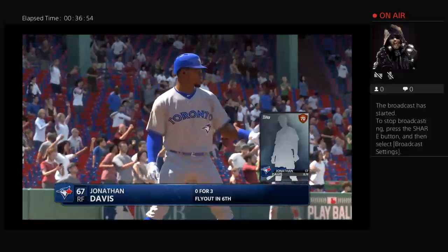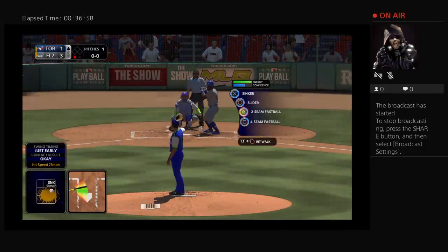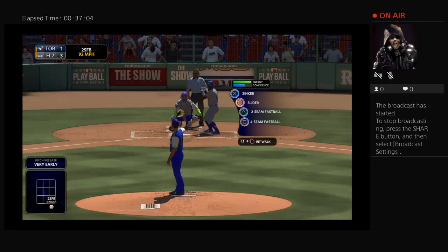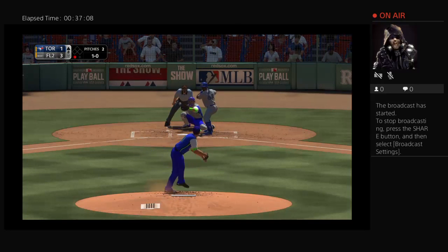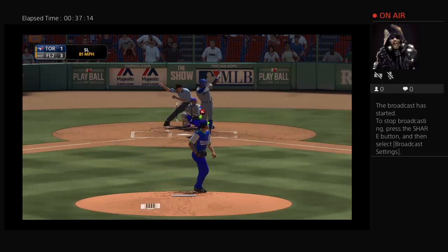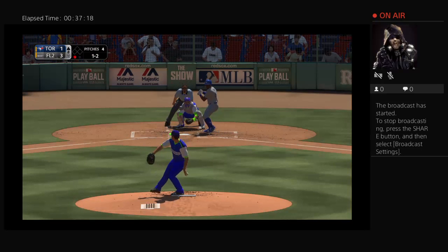Standing in, number 67, 0 for 3 with a couple of strikeouts for him to this point in the ballgame. From the stretch. And a fastball just below the knees, ball 1. Leaves a slider up high, but it's taken for a strike. They'll run this one in on him, and he can't connect, so he finds himself down 1-2 now.